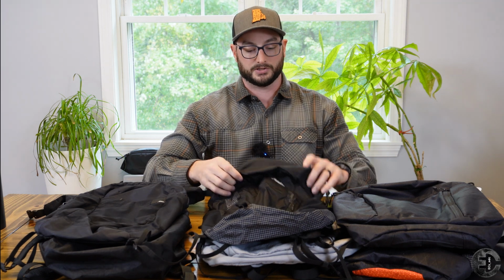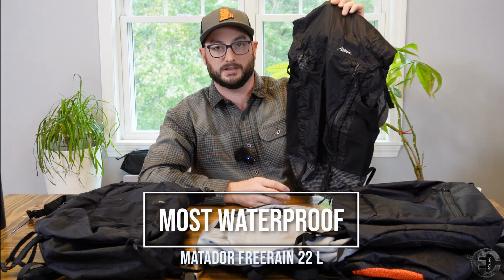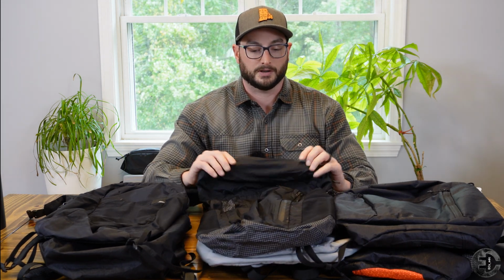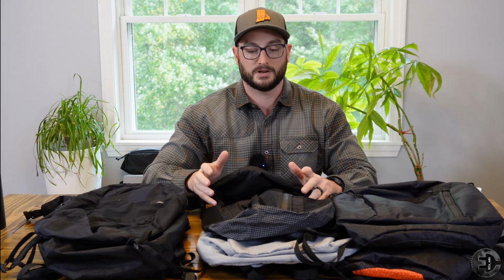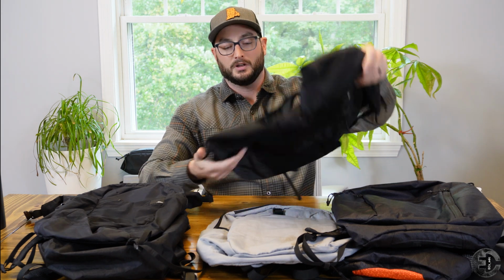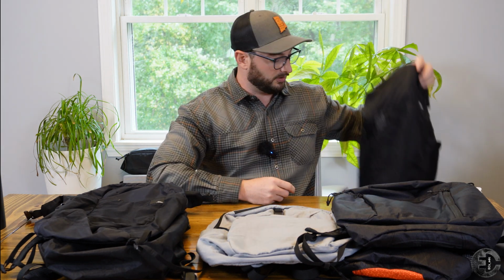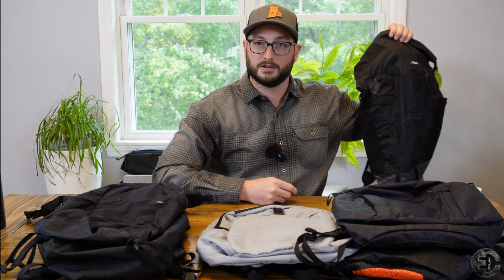So if you're looking for the most waterproof backpack out of the bunch, the Matador Freerain22 is gonna be the ticket. Taped seams, roll top, pretty much 100% waterproof unless you're submerging it for prolonged periods of time. Also packs up super small, pretty much down to nothing. So this is your outdoor hiking adventure bag, but zero structure.